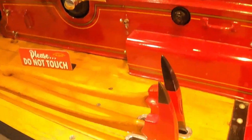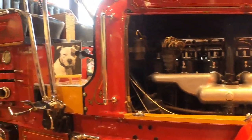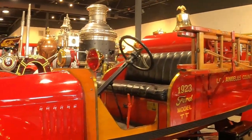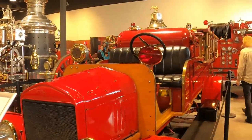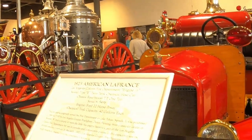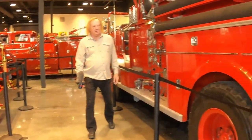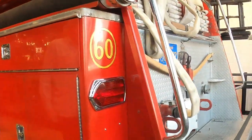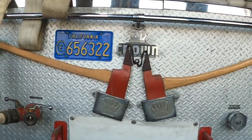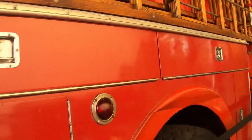Look at these. Look at the axes in there. That's how they used to hold the axes. That's pretty cool. Isn't that cool? Look at a 1923 Ford Model TT. Ford Model TT, look at that bell on the top, isn't that cool? American La France. Then they changed it a little while later and they put the axes in the back. It says 60, but it says this is actually the engine 51. Yeah. It's number 60.